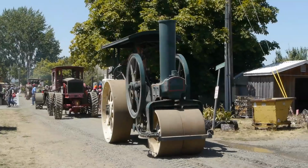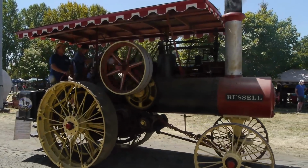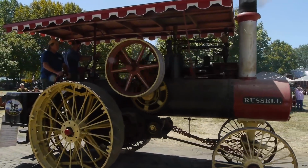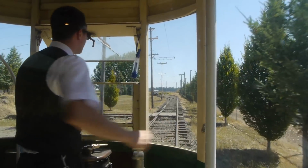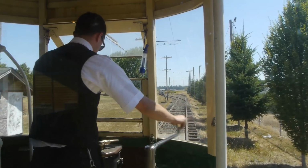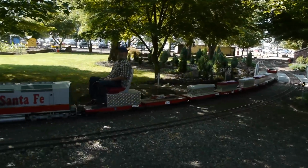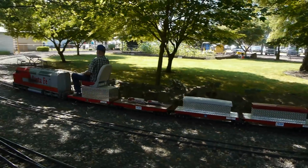Well, we're back at Antique Powerland. Oh, and the Great Oregon Steamup. This week we're going to be messing around with their trolley museum. Yeah, they have a trolley museum. We need to find a trolley. So we get to ride the trolley. And they also have a 7.5-inch gauge live steam railroad, an outdoor railroad, diesel, steam, all those kinds of things. So we're going to be riding that too here at Antique Powerland. So check that out.